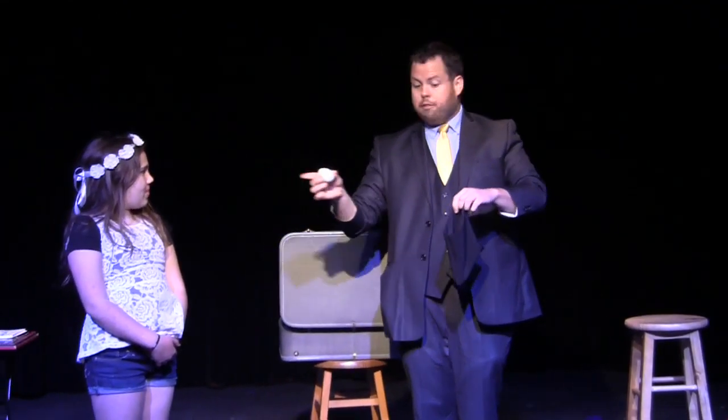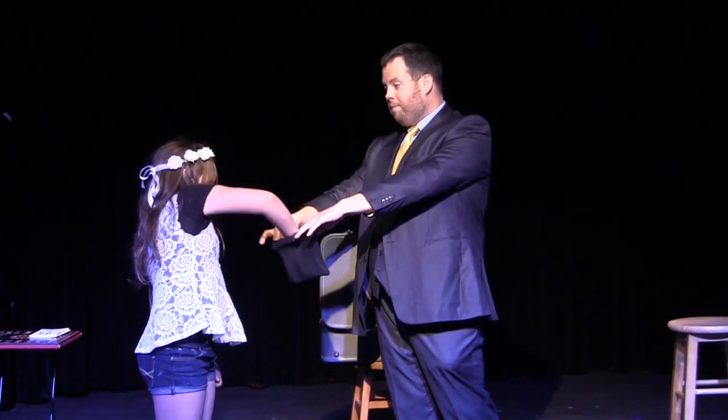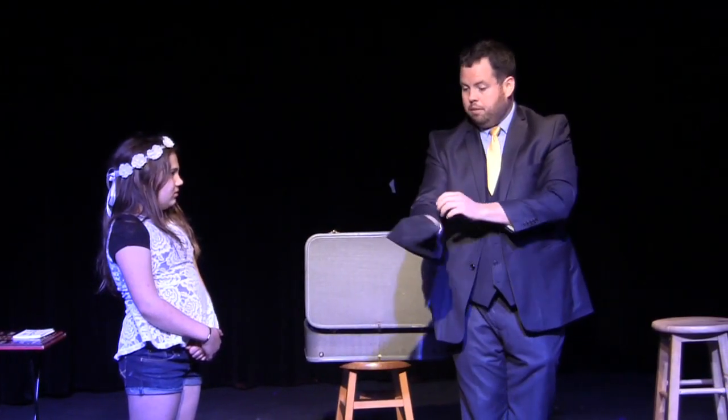But first, we're going to explain further how to make the egg disappear. In order to make it reappear, you have to know how to make it disappear first. Is it still inside the bag? Can you feel the egg inside the bag? Yes. All right, here's how to make it disappear. It's all about the misdirection. There's a few ways to do this.